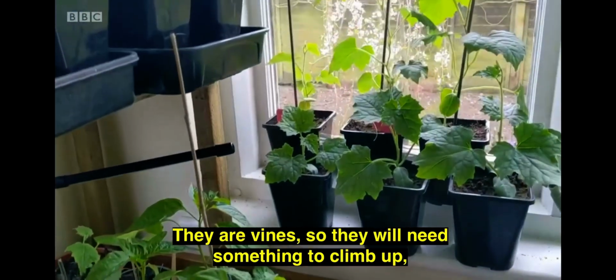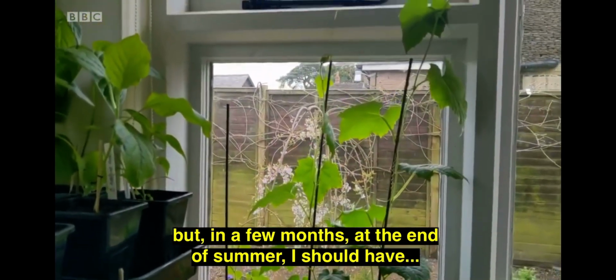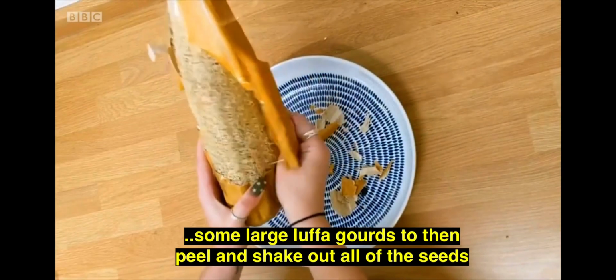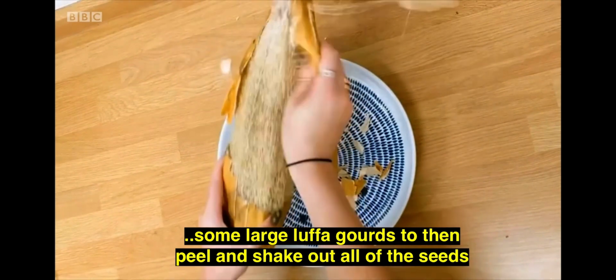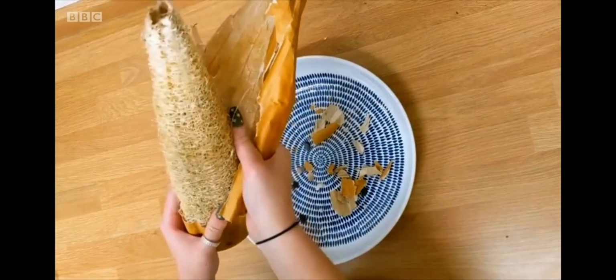They are vines, so they will need something to climb up, but in a few months, at the end of summer, I should have some large loofah gourds to then peel and shake out all of the seeds, and I will get some homegrown sponges.